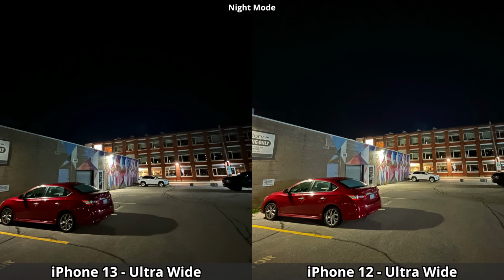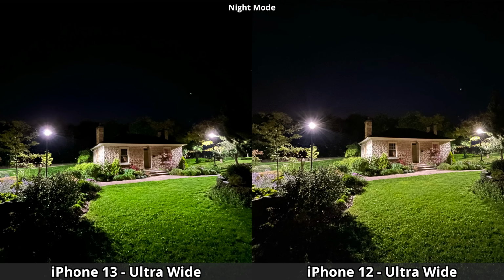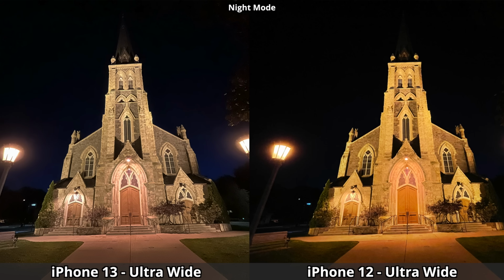I was actually expecting to see a bigger difference for the nighttime pictures in between these two devices, but I guess we've seen more differences for those daytime pictures than we've seen for nighttime pictures. So yeah, these are pictures that I took at night with the 12 and 13 using night mode.